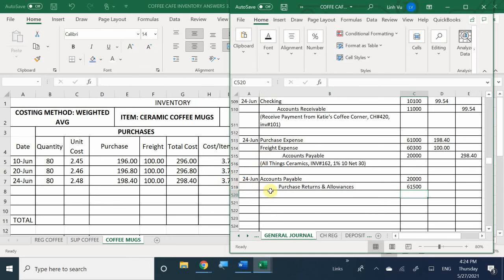All right, what else? 5 mugs, full return, full credit. That's what I put. So invoice number 162C, because we're getting a credit for 5 broken mugs. Full credit. And that was C.